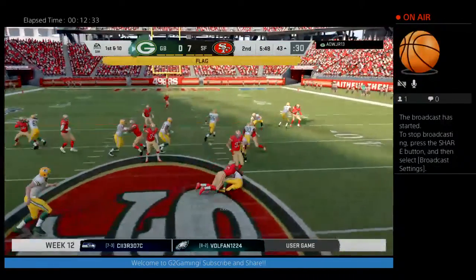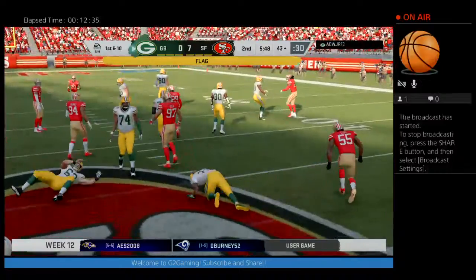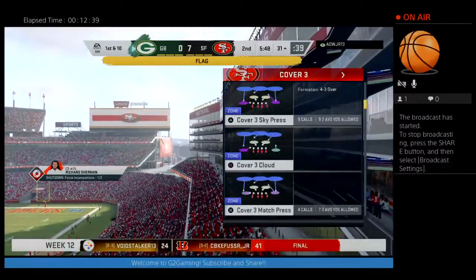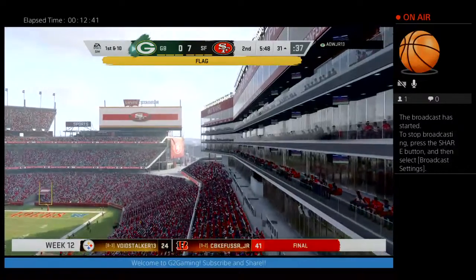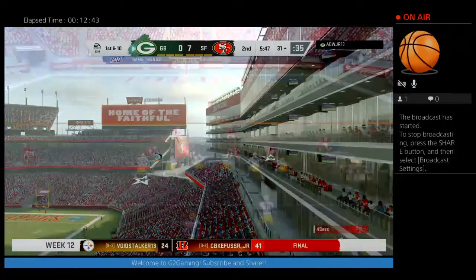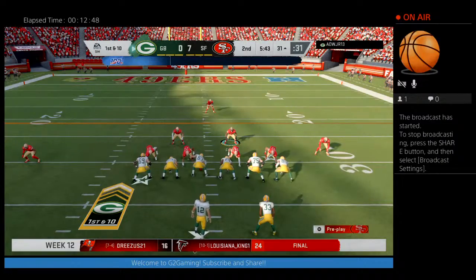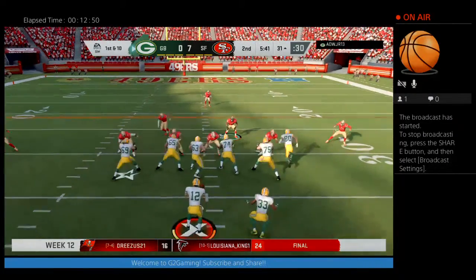Now a 1st down carry by Jones. He's brought down somewhat awkwardly here, and a late flag as well. I think this one's going to be a face mask. And now it's 1st and 10. A big mistake, especially when you factor in the personal foul yardage.